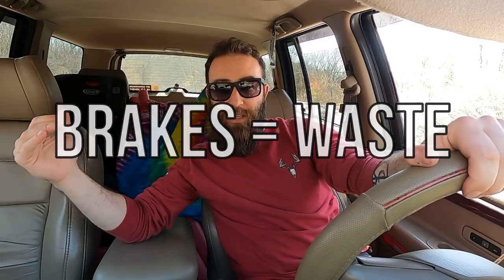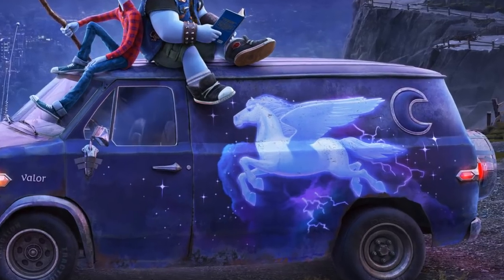The next rule of thumb, brakes equal waste. Anytime you are hitting the brakes, you are canceling out energy that you used fuel to create. Unless you get your car up to speed by coasting down a hill or you have a bunch of magical fairies pushing it, you used your gas pedal, which told your motor to turn more liquid dinosaurs into horsepowers, and that's what got you moving.